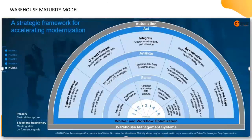So how do we start the journey? It's very difficult. Our experience indicated that a lot of our customers are not aware where they are on the warehouse or intelligent warehouse journey. And so we work very closely with companies like Zebra and of course SAP, and we have created this maturity model. So it's a warehouse maturity model. It's divided into 5 phases and determines, based upon your preparedness, where your organization is on the maturity model.